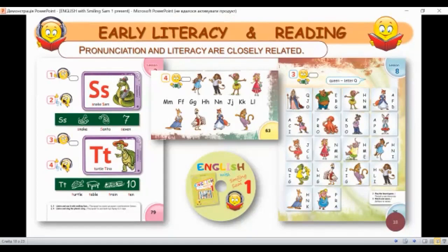English with Smiling Sam 1 dedicates two lessons per unit to phonics. The phonics lessons have also been designed to enrich the children's vocabulary and language and concentrate on meaning from the beginning. The 26 alphabet sounds are included in the audio support to the pupils' book. You can also use animated letter presentations and animated phonics songs with the help of the video support.